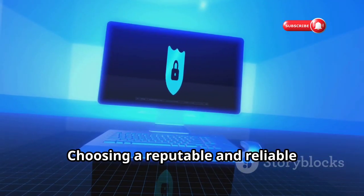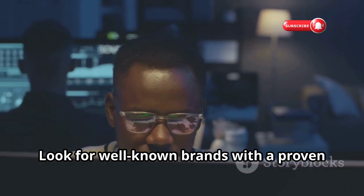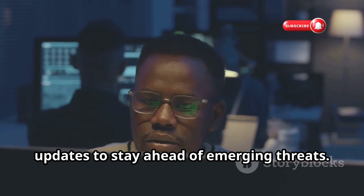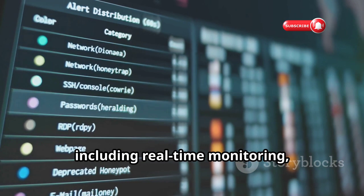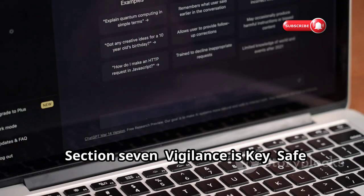Choosing a reputable and reliable anti-keylogger program is essential. Look for well-known brands with a proven track record of effectiveness and regular updates to stay ahead of emerging threats. Consider programs that offer comprehensive protection, including real-time monitoring, behavioral analysis, and automatic updates.